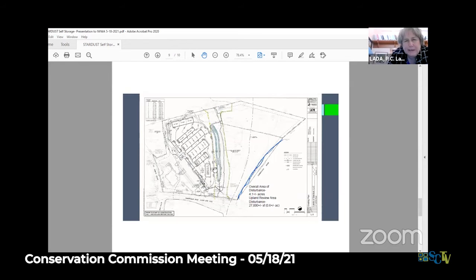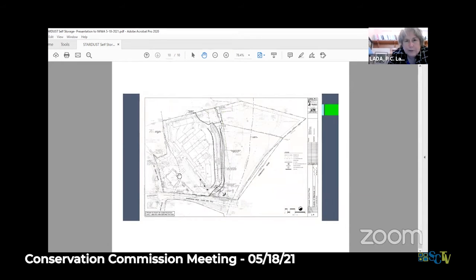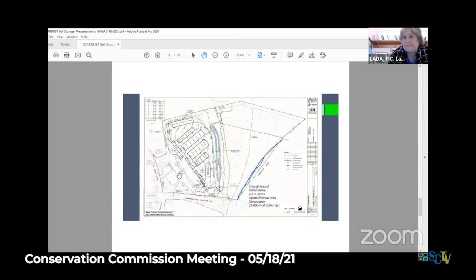The storm basin is designed, according to the town engineer, to handle up to the 100-year storm. It's a full infiltration system. There is an update that needs to happen to the existing pipe, and we are going to put a new plunge pool at the bottom to address some erosion issues that have occurred at the existing pipe. Our overall disturbance, including changes to the existing parking area, is about 4.1 acres, and we are disturbing 0.6 acres of the upland review area. We've also included an erosion control plan, and that's pretty much it.